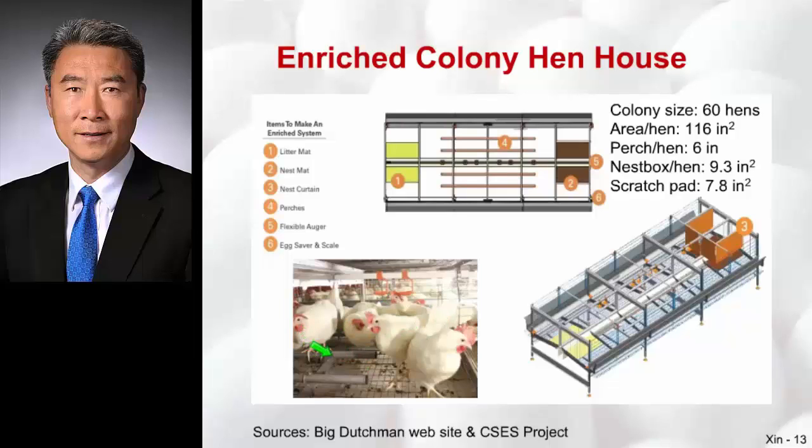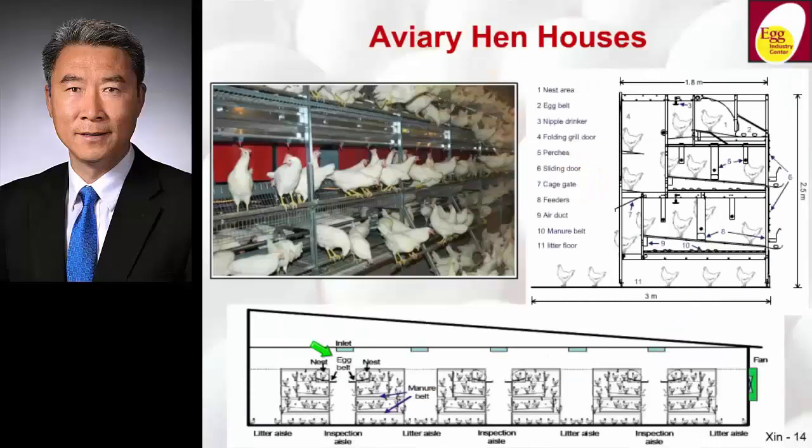All right. The other thing is cage-free. The enriched colony is still considered a steel cage system in some countries. Those eggs are actually still labeled as cage eggs in certain European countries. The other one is the cage-free aviary housing system. In this system, the birds have free access to litter. You can see there's also a colony in here, but especially during the daytime, birds will come off the colony and go to the floor, do the dust bathing, exercising, moving around.